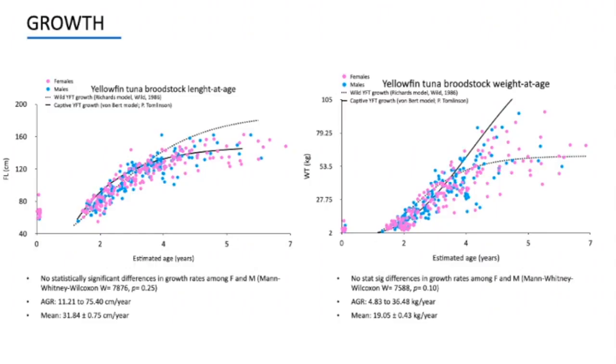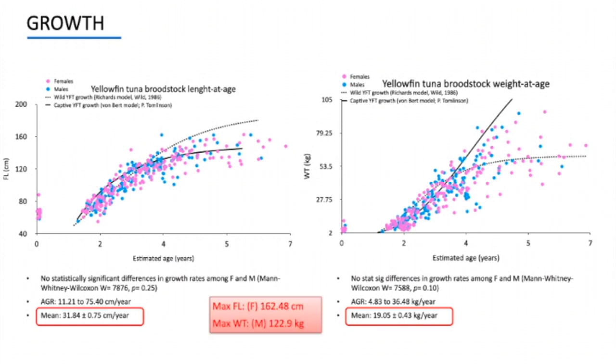So now, the growth of our broodstock. We have length and weight related to the age of the fish, of females and males, and we compare that to growth curves from the fish in the wild and in captivity. There were no differences in growth rates among females and males, and the average growth rate of our broodstock in weight was 19 kilos per year. This is very rapid, considering that the females reach maturity size at an estimated weight of 18 kilos, and the males even sooner than that.